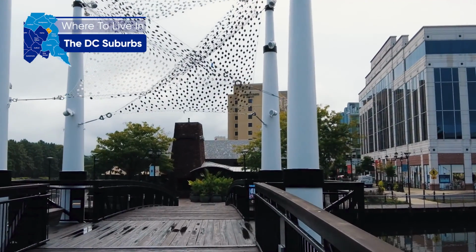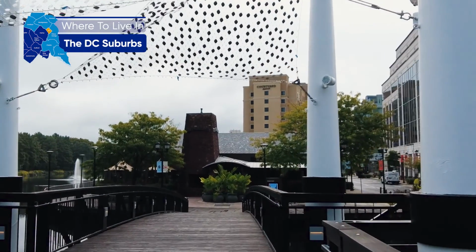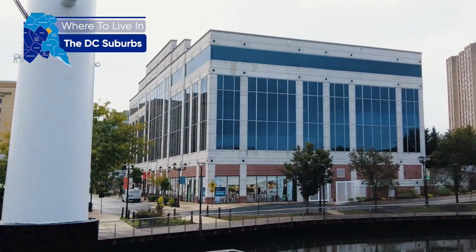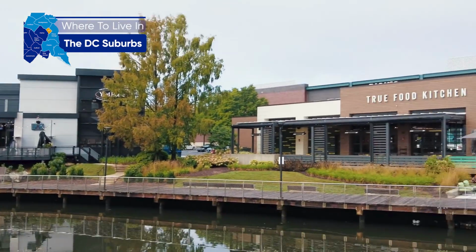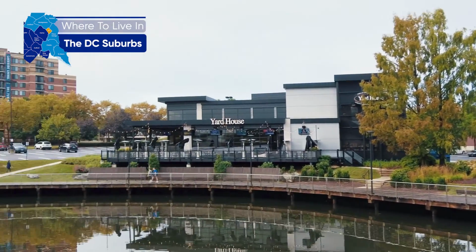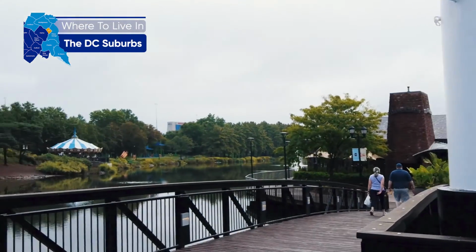If you have one of these super expensive cameras in the evenings, you can take a nice photo in portrait mode, right? You can pull over, maybe right here, get that water as your background, okay? Get Yard House as your background. Get True Food as your background. You get the idea. And get you a nice photo with or without the flash, because there's lots of light that's out here in the evening.